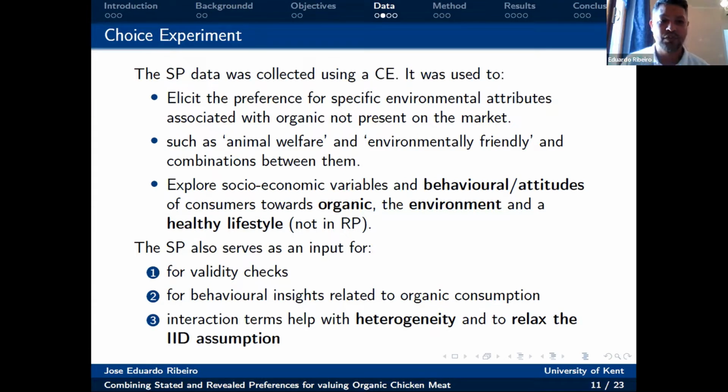Also, it was an opportunity to try to inform that. So the stated preference approach also serves as a validity check of these responses, to see if there is any compliance bias or protest bids, or any kind of thing that would make hypothetical bias affect their choice. And also these were used as insights to understand what the characteristics are of people that actually choose organic.